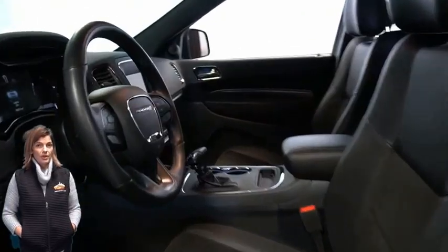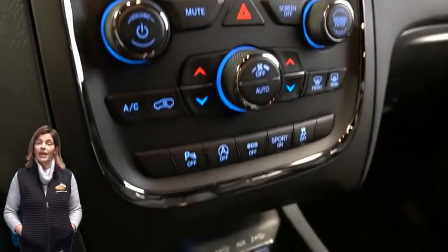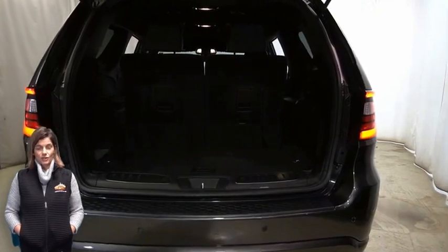8.4-inch touchscreen display, rear backup camera, Apple CarPlay and Google Android Auto, dual zone temperature control, second row heated seats, power sunroof, power liftgate, 3.6-liter V6 engine, and so much more.